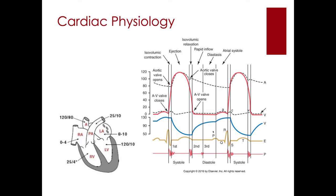Okay? And then if atrial contraction happens and the blood is ejected into a non-compliant, real stiff, thick heart, then it makes a sound also. And it's not pictured here, but right here is where we see the fourth heart sound. It's a pre-systolic sound, happens during diastole, but right before systole. And that is the sound of blood emptying from the atrium into the ventricle.